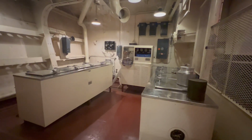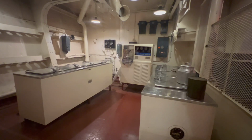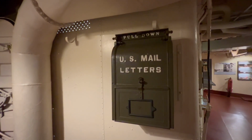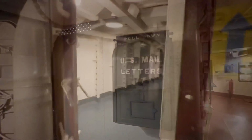Now we're talking. There's the ice cream machine. Heck yeah. On the corner of the post office here is the actual U.S. mail box. If you want to mail out the letters, you just pull down as it says and insert the letter there.